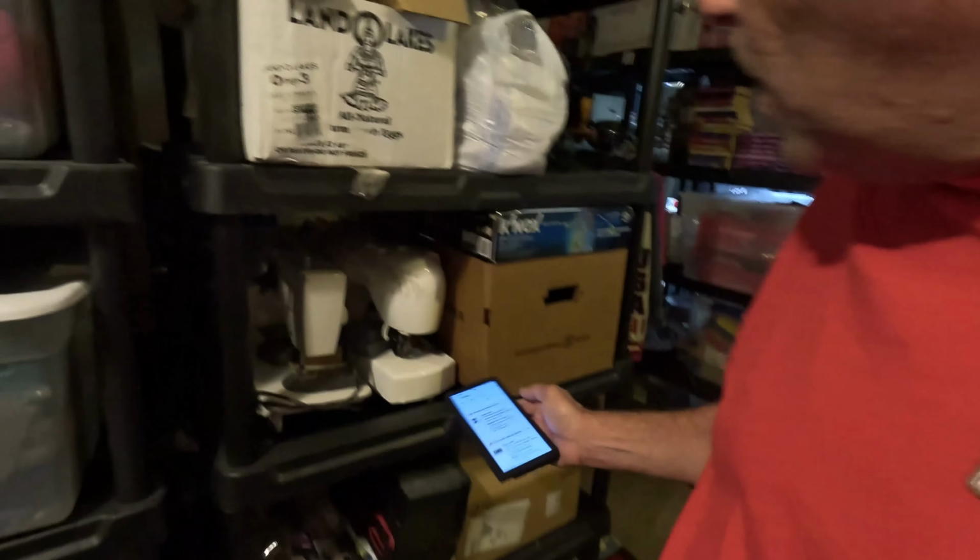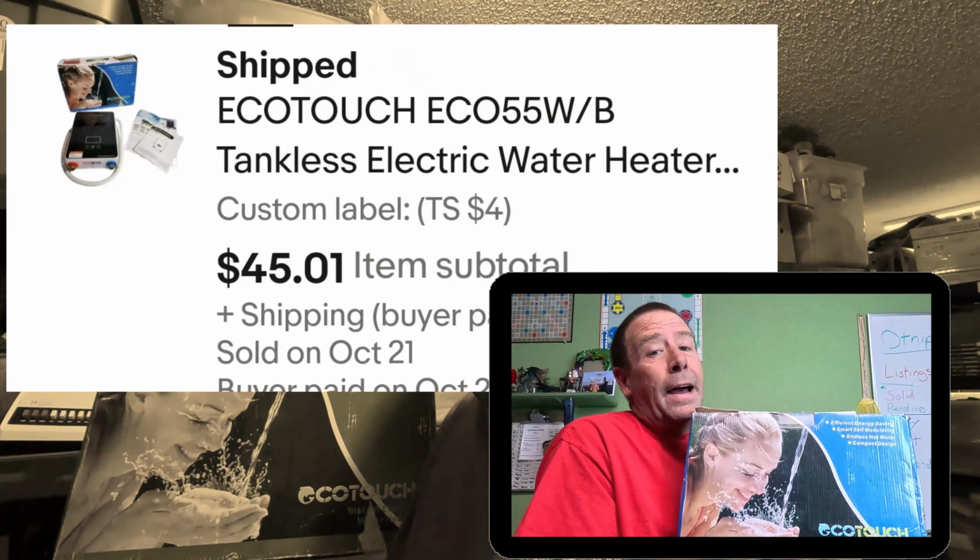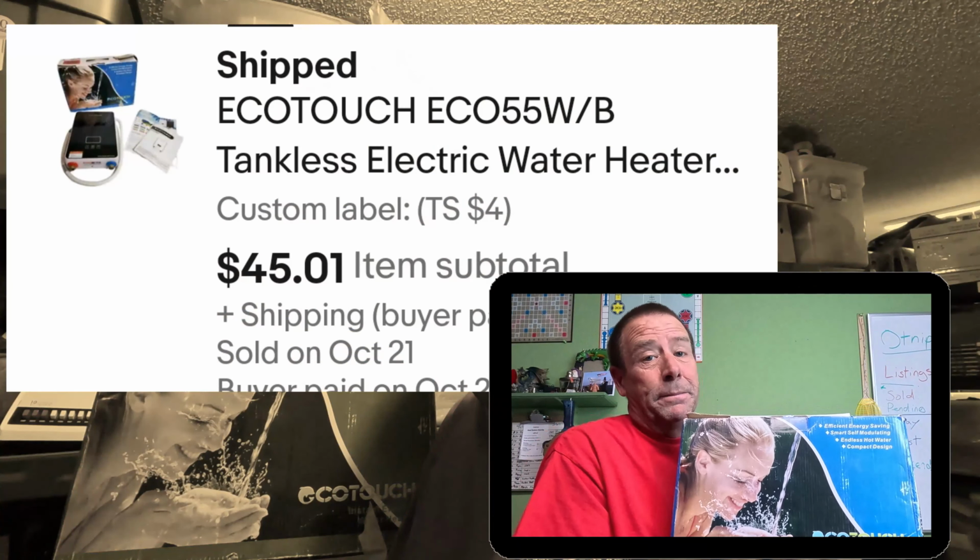We have another item that's not in inventory yet. I actually sold one of these last week, and I bought these at the same time at my local thrift store. This one is the EcoTouch Eco 55W/B tankless electric hot water heater. This right here. Into this for $4. This sold for $45.01, and the buyer is paying $14.05 in shipping.